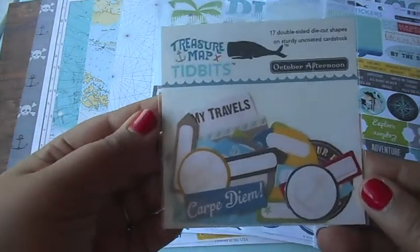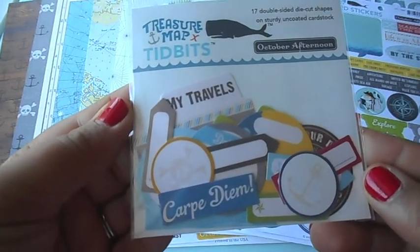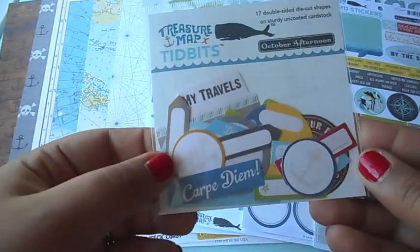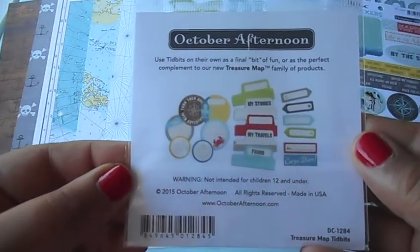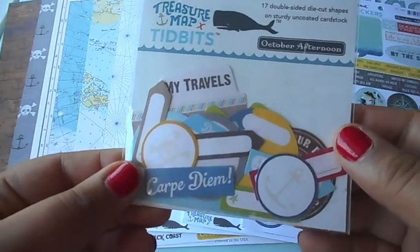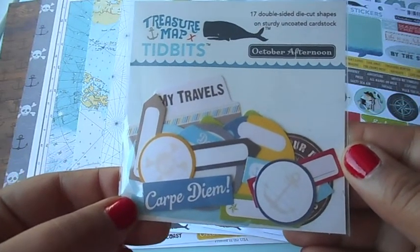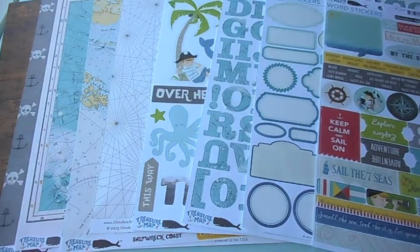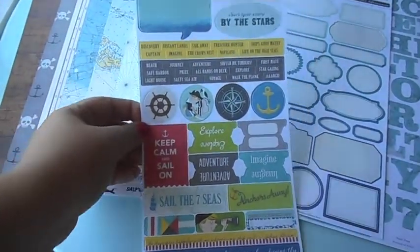Next up, I have a package of die cuts, and these are called tidbits, but they're just regular die cuts. They're quite small, but you do get quite a few in here, so that's great. You get a whole bunch of circles and labels and tags, so really great variety there. And the tags say things like my stories, my travels, carpe diem. So again, this is really great for all kinds of travel. It doesn't have to be just a cruise or sailing. You could use this for any trip that you've gone on.